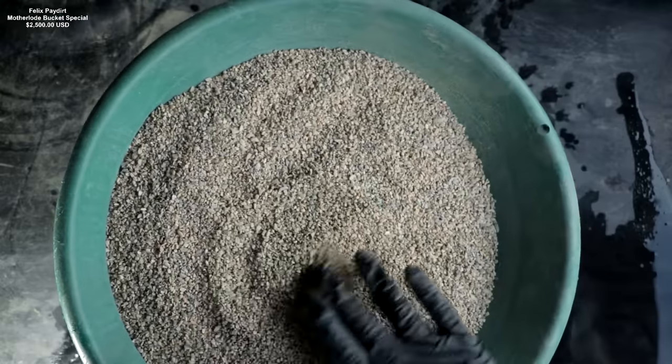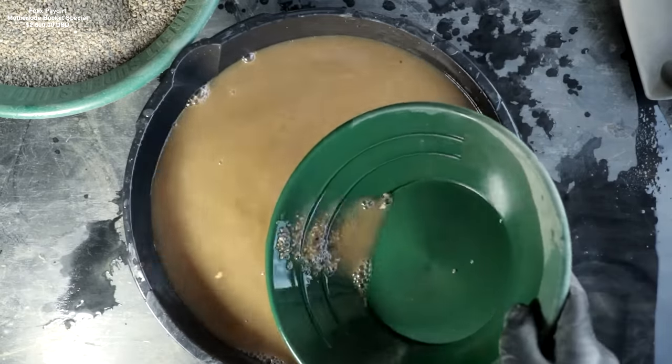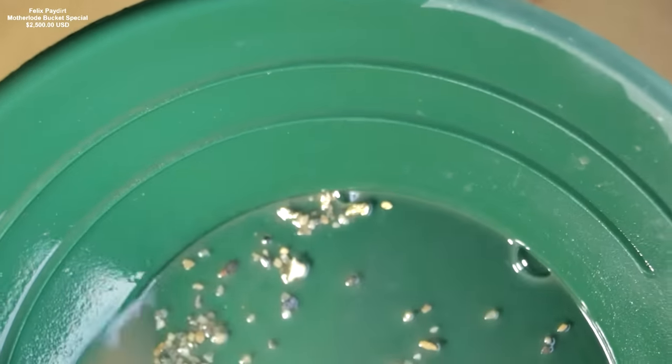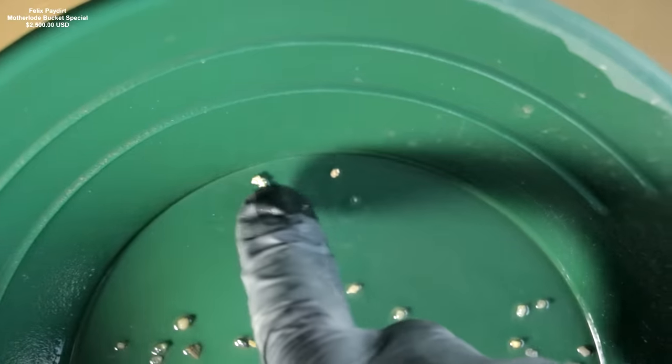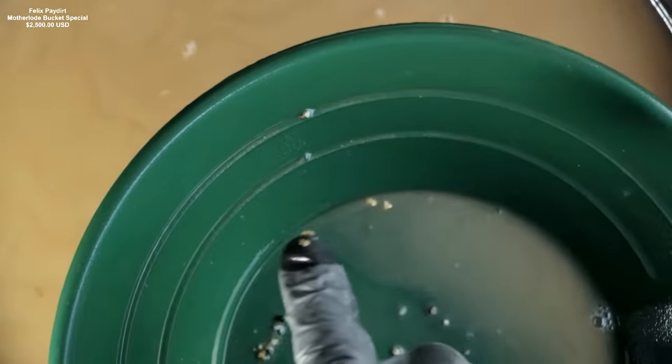All right, our next size to pan out is our minus eighth inch. Oh yeah, man, we got some gold in this one. Couple pieces in there, nice. We got four pieces of gold in this pan. Three pickers and a flake, awesome. Second pan, three more pieces.